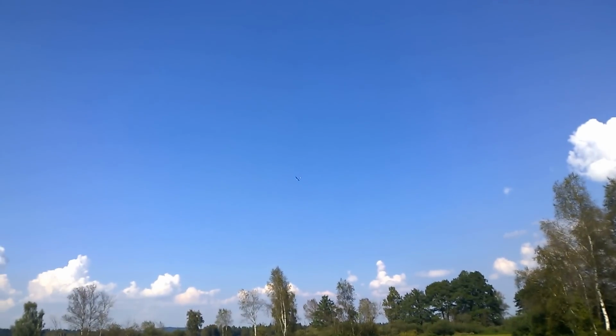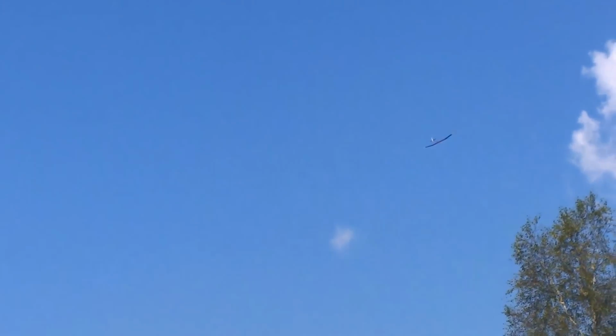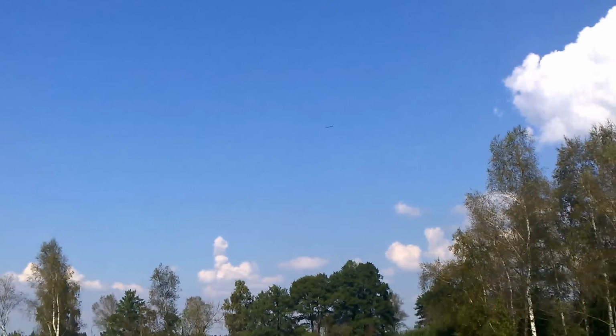Lady with Ava, also in good air. Let's see if she can make use of it. She's flying closer and closer and losing altitude all the time.